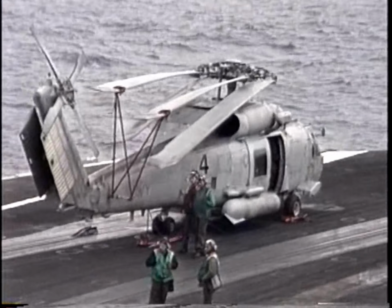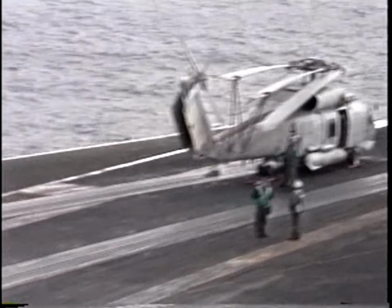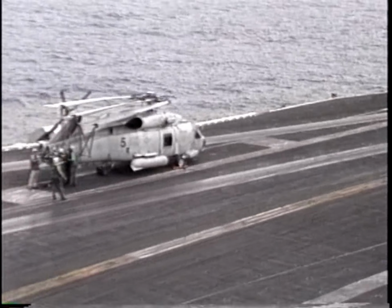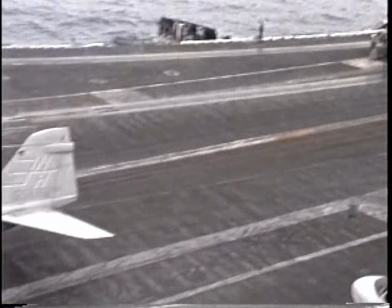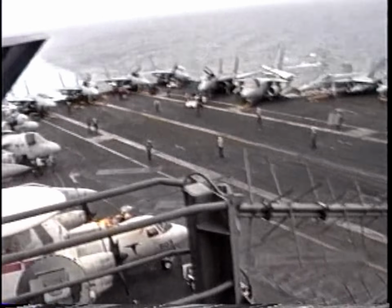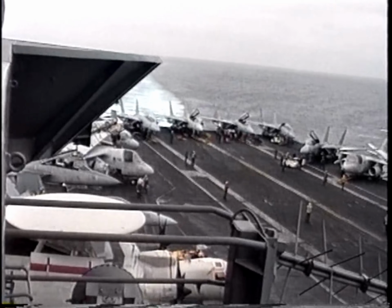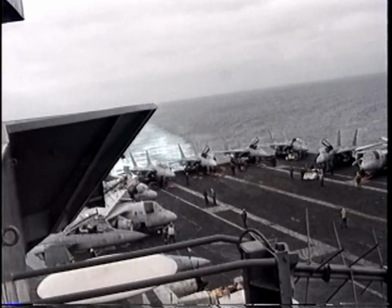That's where we launch from, right out there. These are called the angle spots. As you can see, they're on the angled flight deck, which is where the airplanes land. That's the rear end of the ship that we're looking at right there. You can sort of see the wake out behind us there.